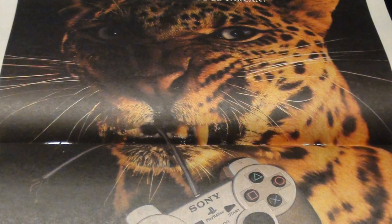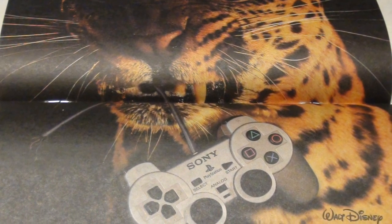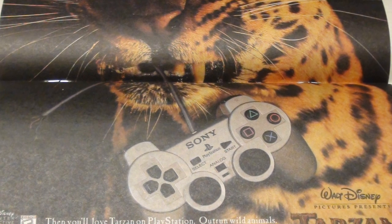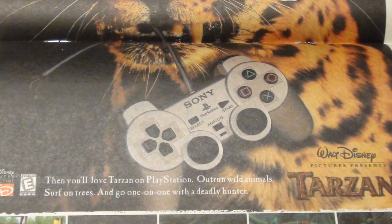Oh, look, a print ad that you have to flip sideways. So you want to be Tarzan? I don't know, not particularly. Here's a 2-page Tarzan ad. So many video games, and so many PlayStation games. Tarzan. Then you'll love Tarzan on PlayStation.